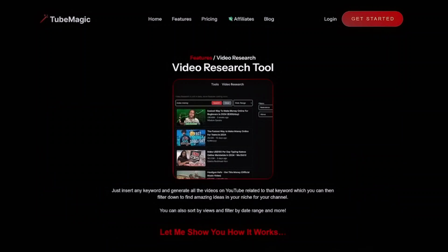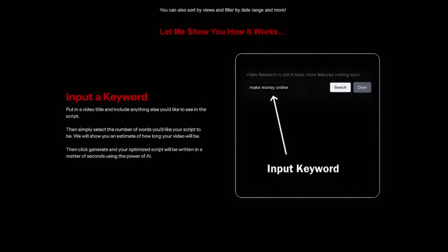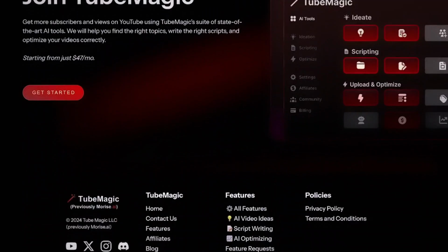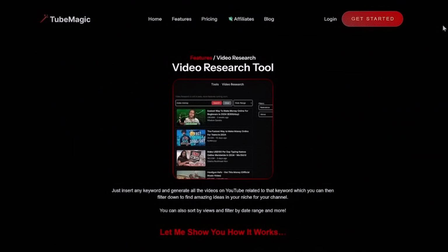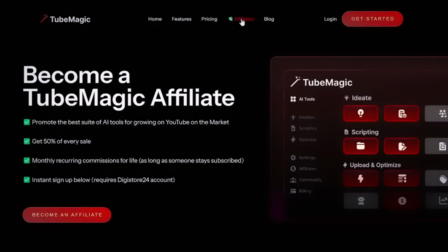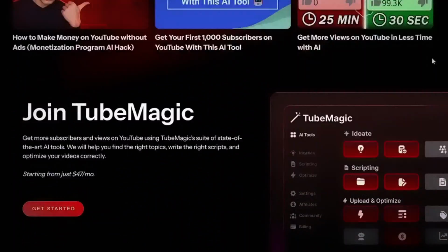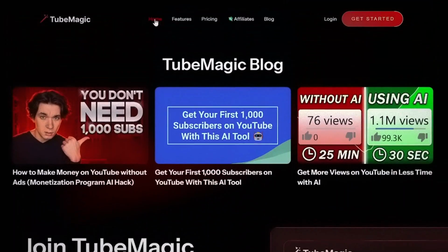Now, for the fun part, you don't have to use your voice or face on a faceless channel, but you will still need content. That's where PlayHT comes in. PlayHT is an AI tool that turns text into realistic sounding voiceovers. So, if you've got a script generated by TubeMagic, you can simply paste it into PlayHT, and it will turn it into a professional sounding voiceover.